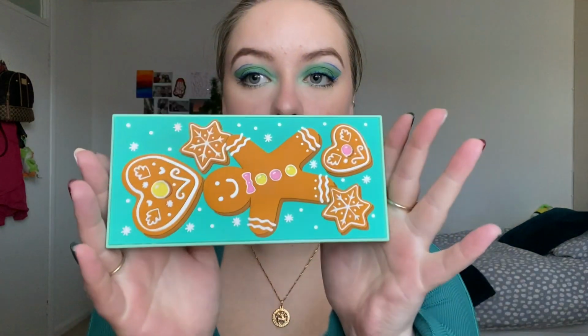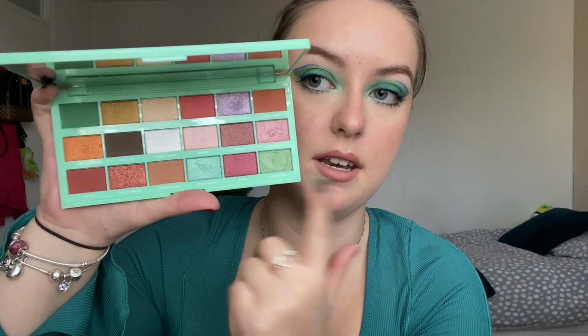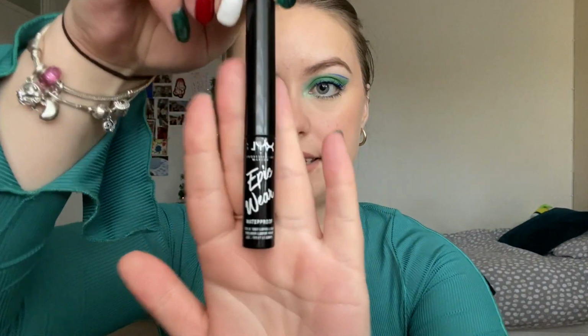And if you guys are curious, I'm going to mention this in all the videos that I filmed today because I'm so obsessed with this makeup look. My eyes are done using the I Heart Revolution gingerbread palette, using some of those green shades, particularly this one and this one. And then my eyeliner is NYX Epic Wear in Sapphire. And then the lip combo is Revolution lip liner in Schaefer, and then my Clinique lipstick in number 10 Delicate. Really great nude combo.